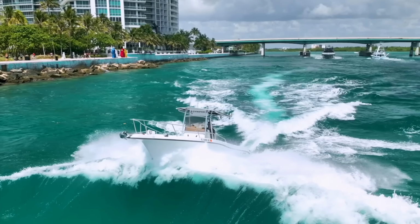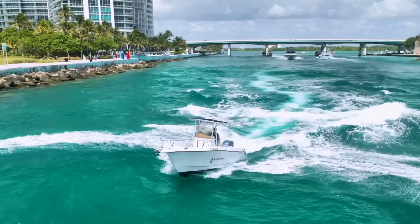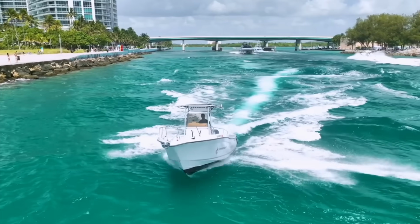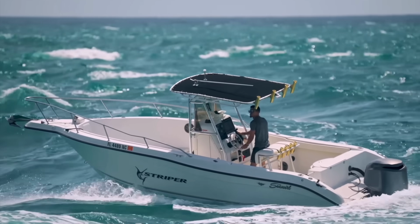But look at how big this wave was that comes rolling through. I mean, they get basically completely airborne. The hard smack down on the bottom, but continues to work his way out of the inlet and looks okay at this point. They're starting to get out, but all of a sudden, once we get out here, things change.